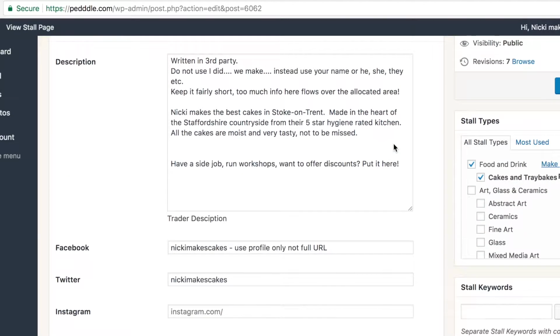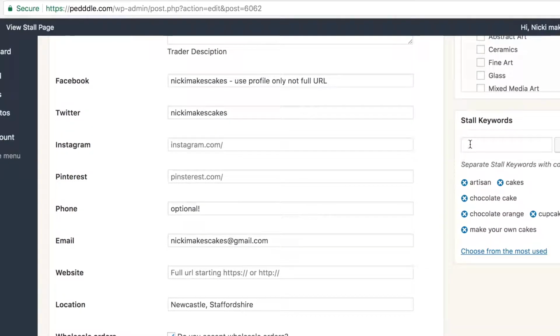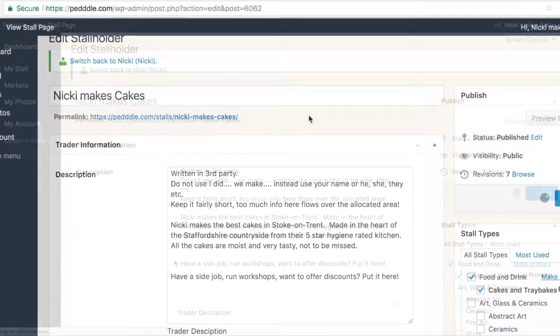The only other bits to let you know about are the stall types here. Go down and you can click as many as you want, uncheck them to get rid of them. You choose which one is your primary or preferred one to be shown on your little tile, and to switch them you just click on where it says make primary. So I've got cakes and tray bakes as my primary there, and then you add a few keywords just for tags. Once you've added all those, everything is complete and you're happy with it, click update, and then that will save it and you will see that on the front end page.